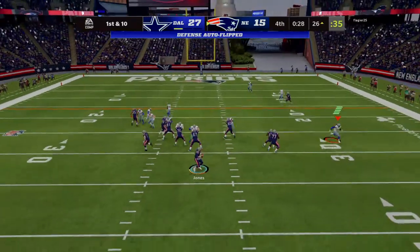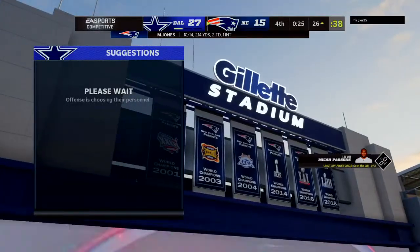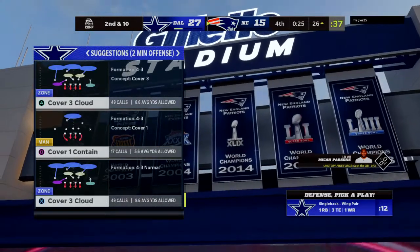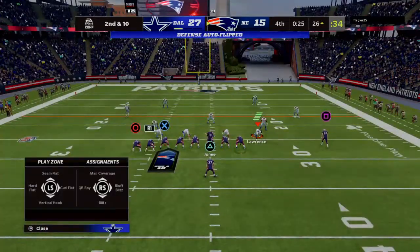To throw is Jones. On the move to his left. And that is incomplete. He couldn't hold on through the contact. Brings up 2nd down. My first thought is surprise because that's one of the better tight ends around, and I've seen him pull in balls like this before. But how about a little credit to the defense forcing that incompletion?